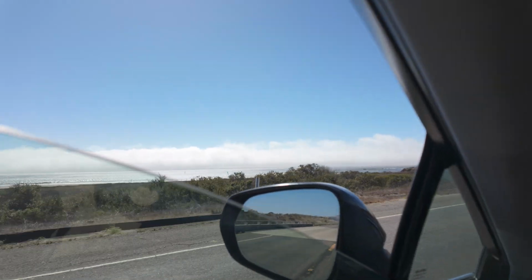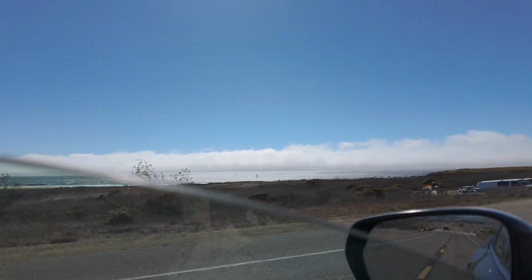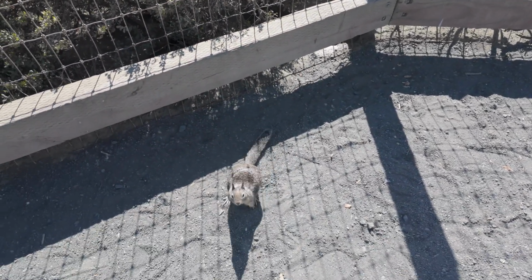Driving in the direction towards Big Sur, the weather got a little bit iffy. I wasn't sure if it would just be cloudy for the rest of the day, but we had a mission. We had to go see the elephant lions. Elephant seals? What's up, dude?